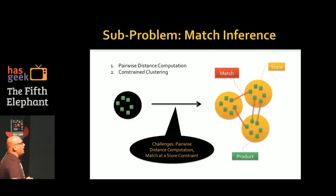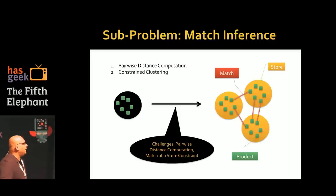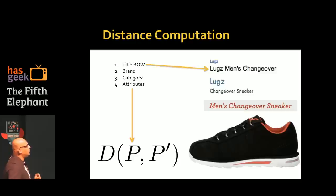Okay, so now you have these groups, and what you need to do is simply do a pairwise distance computation. Again, that would require a fair amount of feature engineering, right? And then you're going to have to do constraint clustering. Let me get into some more details, but let me first talk about the pairwise distance computation.